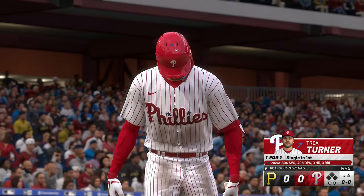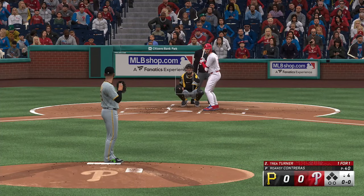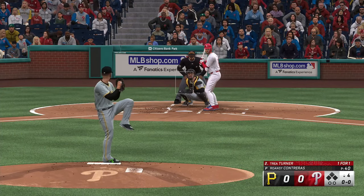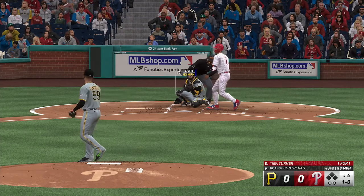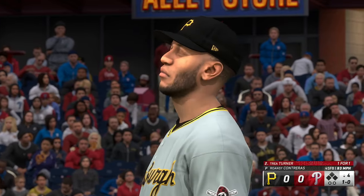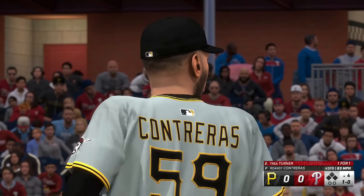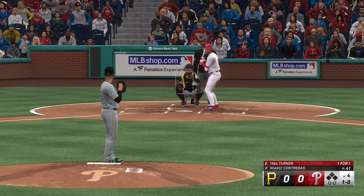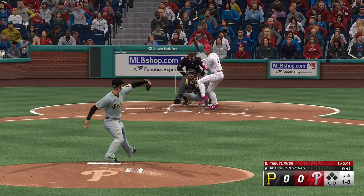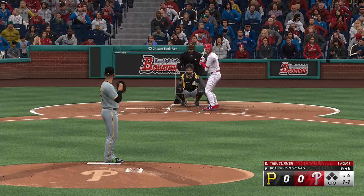Back at Citizens Bank Park, bottom four. So digging in now for Philadelphia, Trea Turner. Contreras back to work. That one close, ruled a ball. Ball one. Just missing off the plate there, according to the umpire. And out there on the mound, maybe trying to get an explanation. Can't say he's convinced, but it looks like he's accepted it. Kicks and fires. Swings through that one for strike one. I think he was sitting off speed there.